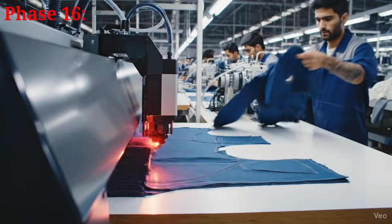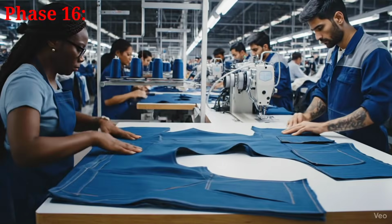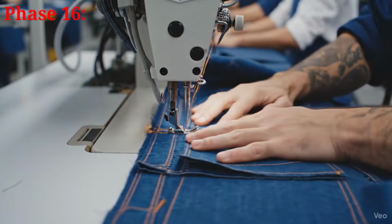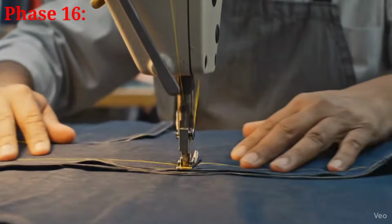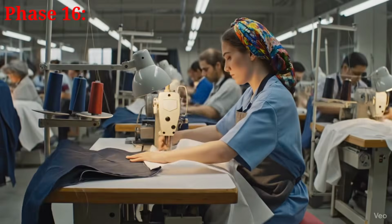Phase 16. The finished fabric is sent to the garment factory, where it is subjected to cutting according to the pattern and sewing on the assembly line to give it the final garment shape.